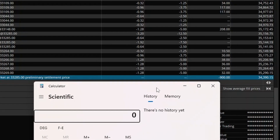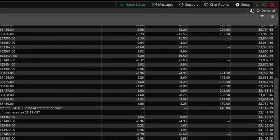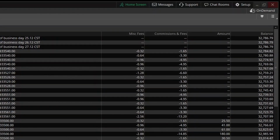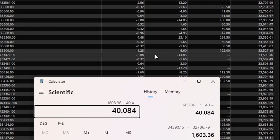So for the week, we ended it at $34,390.15. And as you know, looking through that, we did not deposit or withdraw anything. And our starting cash for the week, scroll back up here, our starting cash was $32,786.79. So for the final week, happy to say that we were able to gain, or really recover, $1,603.36. And if you were to divide that by a 40-hour week in the US, that's a respectable hourly rate of $40 an hour.